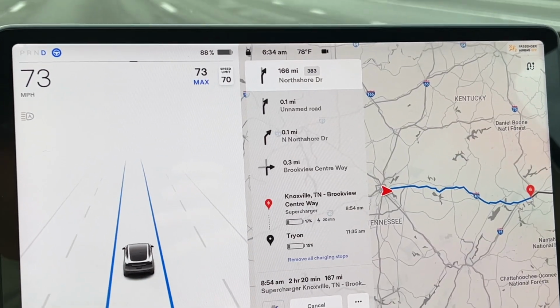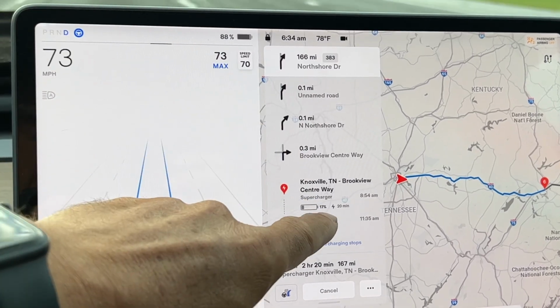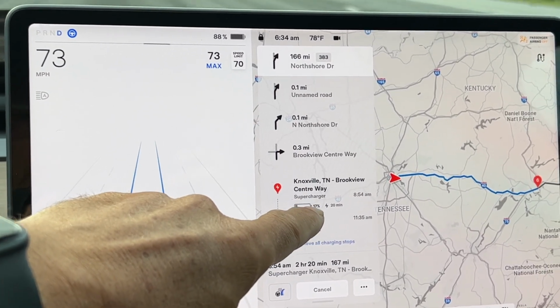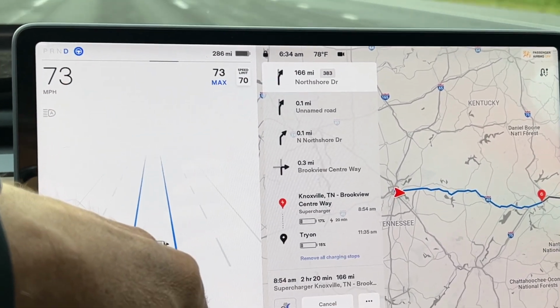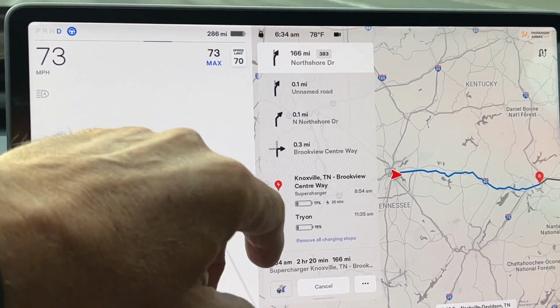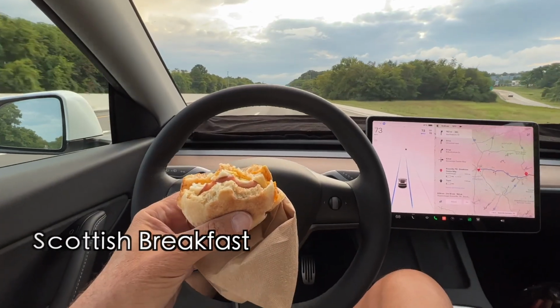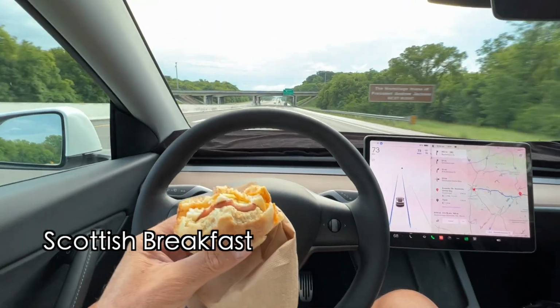Let's do an energy check as we leave Nashville. 88 in the battery, arrival of 17%, and we know that'll probably increase. We go to miles, it's 286 miles, and I've got 166 to go. I think we're good to go. Yes, this is an Egg McMuffin and a cup of coffee, just like usual.